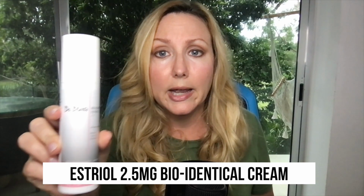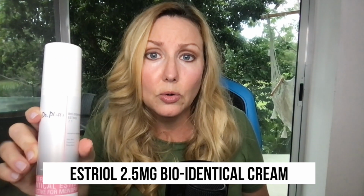And if you need estrogen, you can also do his 2.5 estriol bioidentical cream. I use this also. Absolutely fantastic. There's no harm in it. Maybe you don't need extra estrogen, but there's no harm in it, you can just try it and see if it works for you.